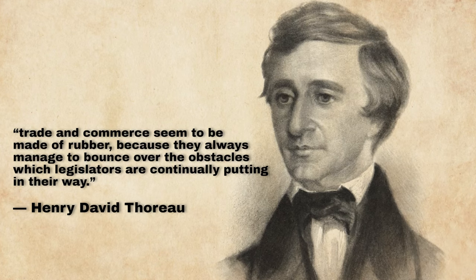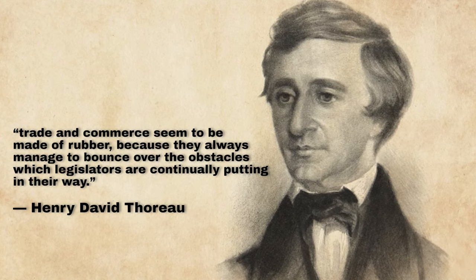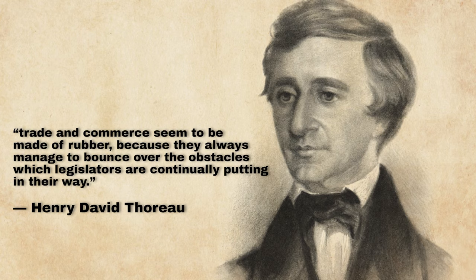There's this great quote from Thoreau that trade and commerce seem to be made of rubber because they always manage to bounce over the obstacles which legislators are continually putting in their way. That one seems apt here.